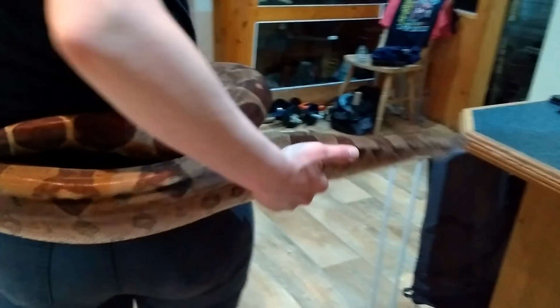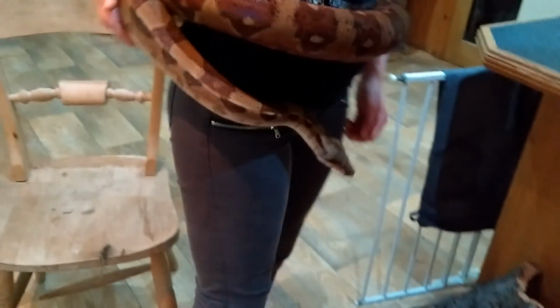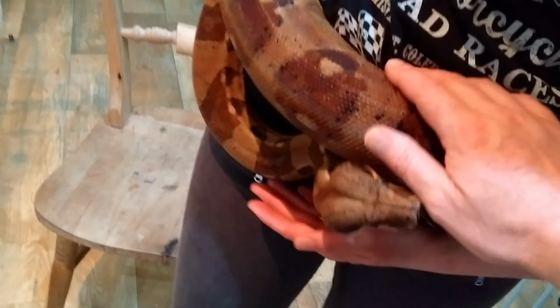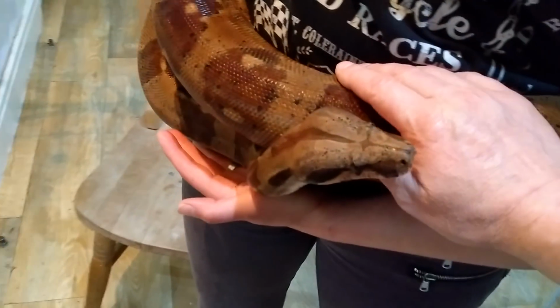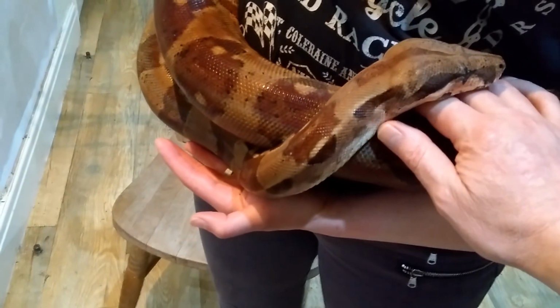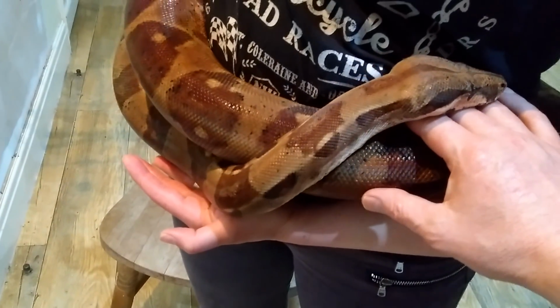So you can use that to your advantage as well, because when you're trying to get them out of the viv, as long as we always announce our presence. A lot of people do it with a hook. We started off doing it with a hook, just to introduce yourself and touch mid-snake and say, yep, this is me, this is not a feeding opportunity for you, to let her know that you're just about to be handled.